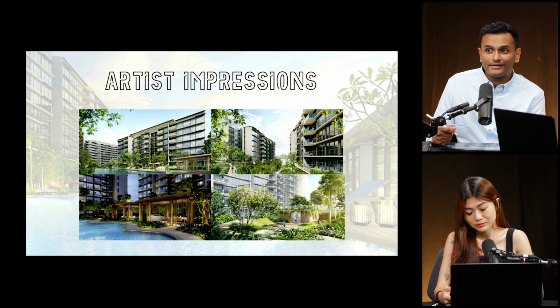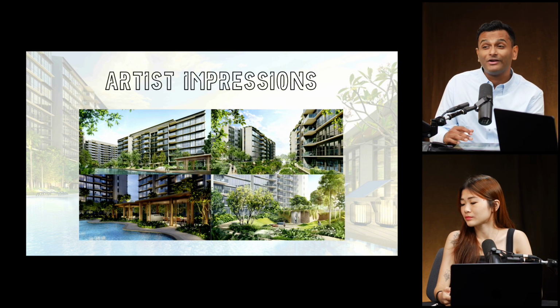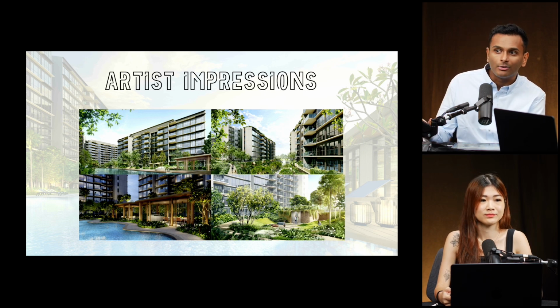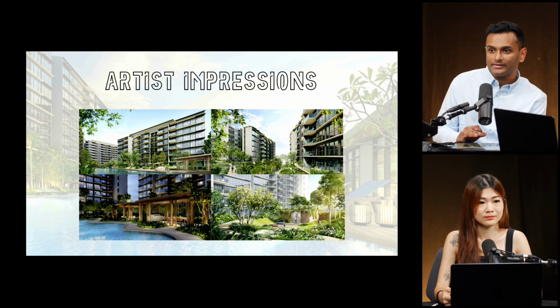A very interesting thing I think you need to take note of is that it's actually a mid-rise development. So the units here, it's not going to be like those you see at Ori, 40 stories, Clementi Alta, 40 stories. No. So what we see here is that actually most of the developments here is actually mid-rise.